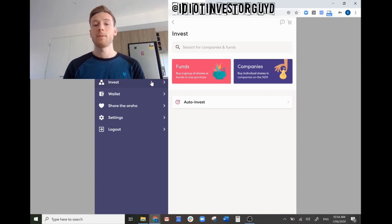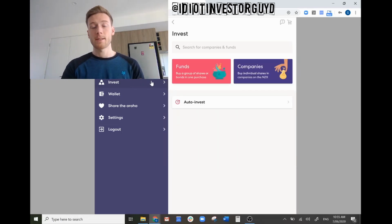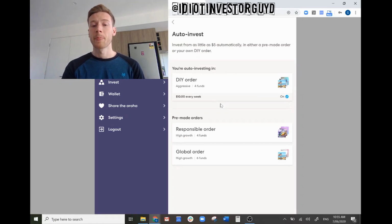Next, you'll need to set up how you're going to invest. I highly recommend setting up an auto investment because that's the most passive way. And by passive, I mean you don't have to do anything. You set it up once and forget about it. That's the most passive way to invest, and investing in a fund is a lot safer option than investing in individual companies or stocks. So if you click on the auto invest button, you can see there's a few pre-made ones. I have set up my own one. This is, again, just my opinion, not financial advice. You can set up however you want to.